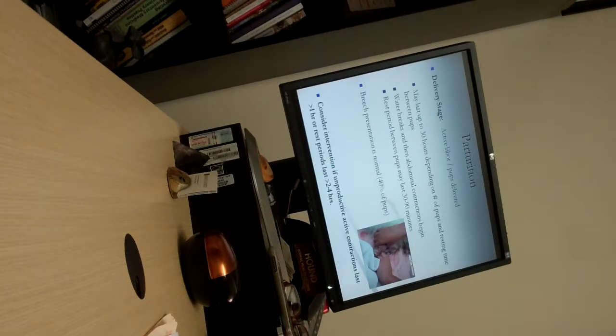In the delivery stage, this is where we have the pups being delivered. It can last a very short period of time. It can go on for a long period of time, depending on how many pups and how long the resting stages are between each of the pups. Remember, most breeds of dogs are going to have multiples. I know that the world record currently is being held by a golden retriever that had 18 puppies.